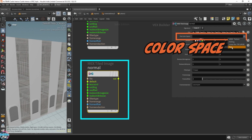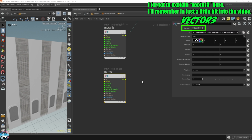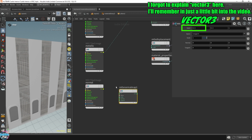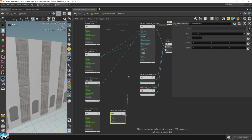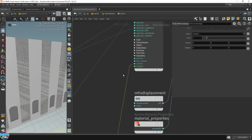But for the normal maps, it's going to be raw. There is no color space. We don't care about the color. We actually care about the data that's in it. It's just using the color slots to store actual physical numbers. So for the normal map, we want raw. Then we have to throw in MTLX normal map to actually convert it. So that goes into in, and you can see here that it's using the tangent space. Now we're going to hook this into normals over here.